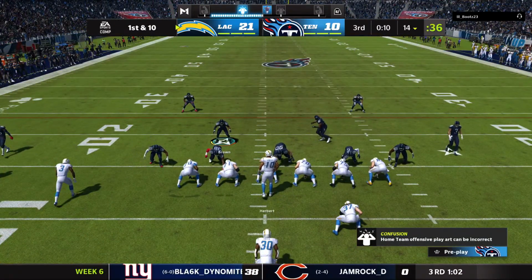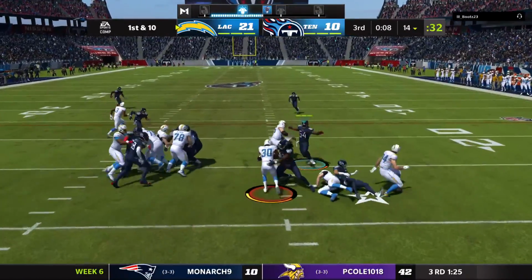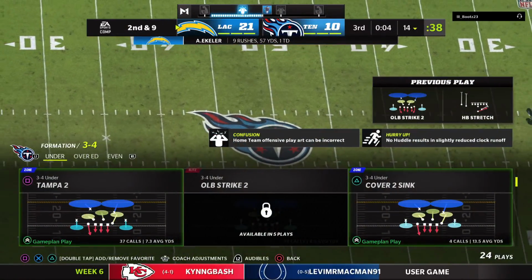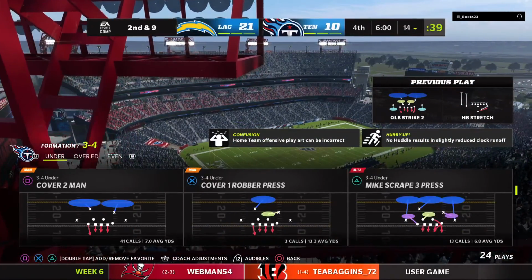The Charger drive about to get going. And, Charles, you'd have to think this is where you want to start taking some time off the clock. Oh, definitely, because you got the lead, right? You take a good look up there and you say, okay, what do we need to do here? Well, you're not in full-out protect mode. You want to make sure you run it, throw it safe, take some time off, and eat it up.